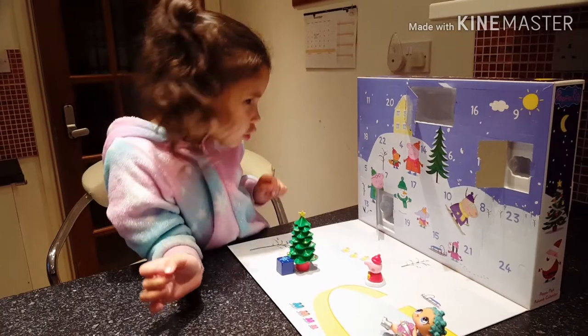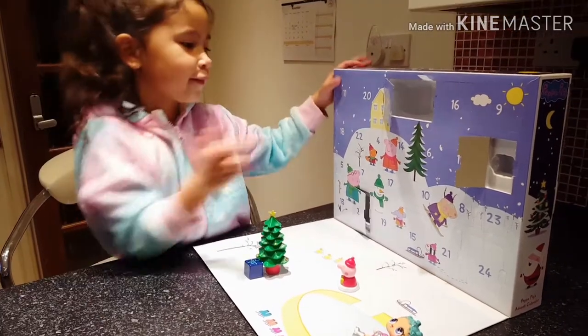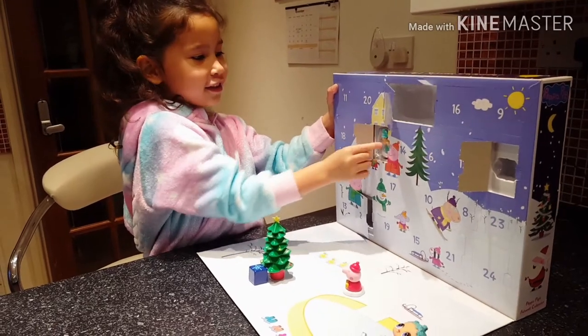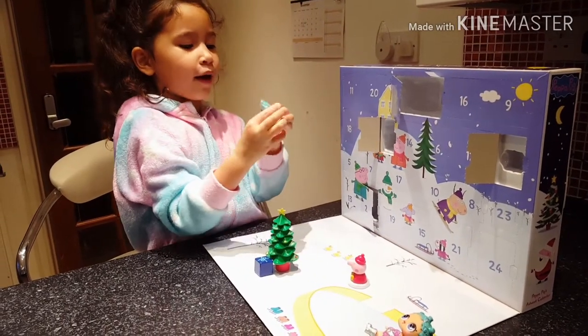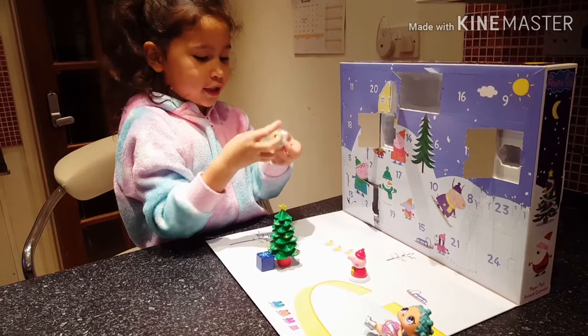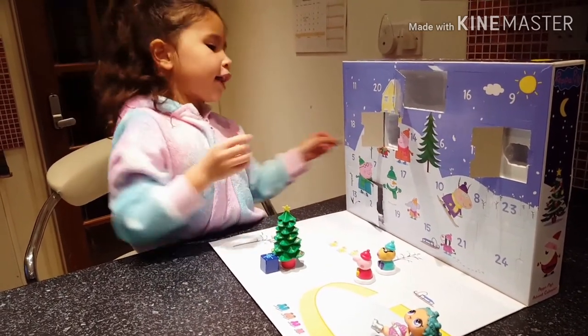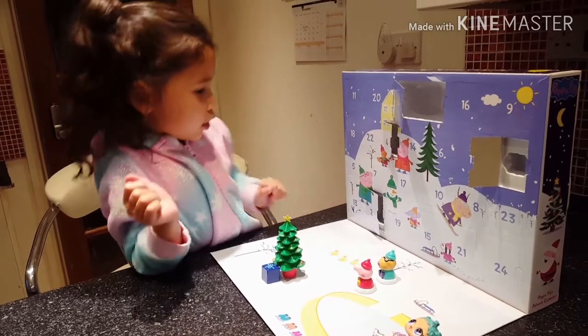Now we're on the stick for number four. Right here, push. We got another Peppa. We got Pedro Pony. That's next to Peppa. Conga. Now we're looking for number five.